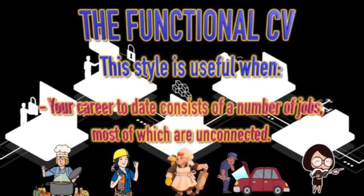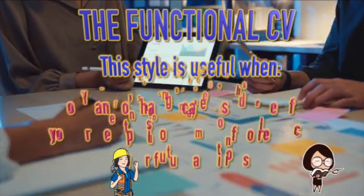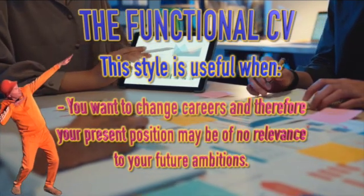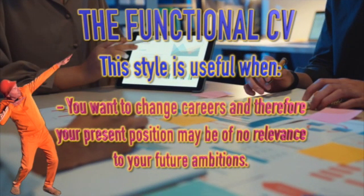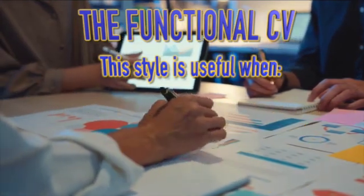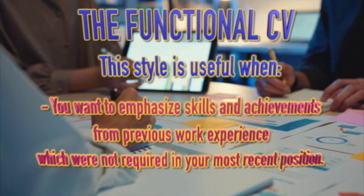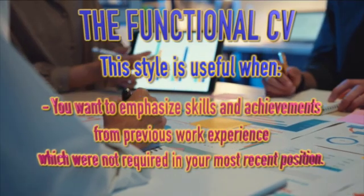The functional CV. This style is useful when your career to date consists of a number of jobs, most of which are unconnected. This style is useful when you want to change careers and therefore your present position may be of no relevance to your future ambitions. This style is useful when you want to emphasize skills and achievements from previous work experience which were not required in your most recent position.